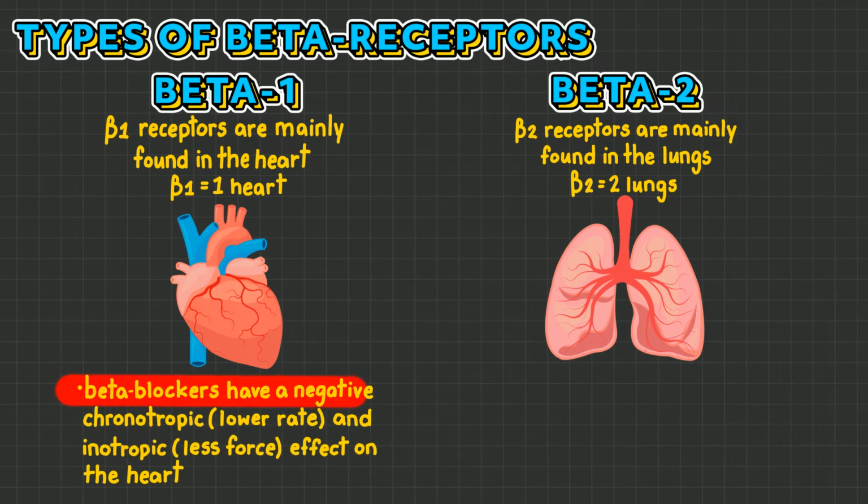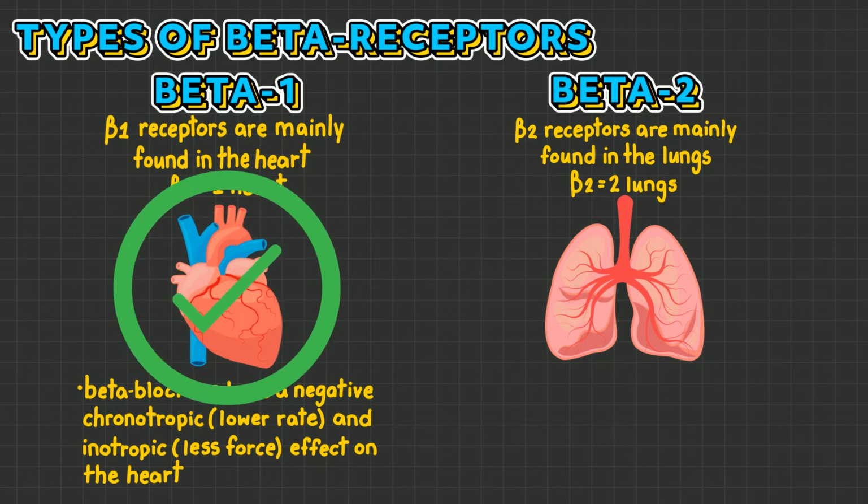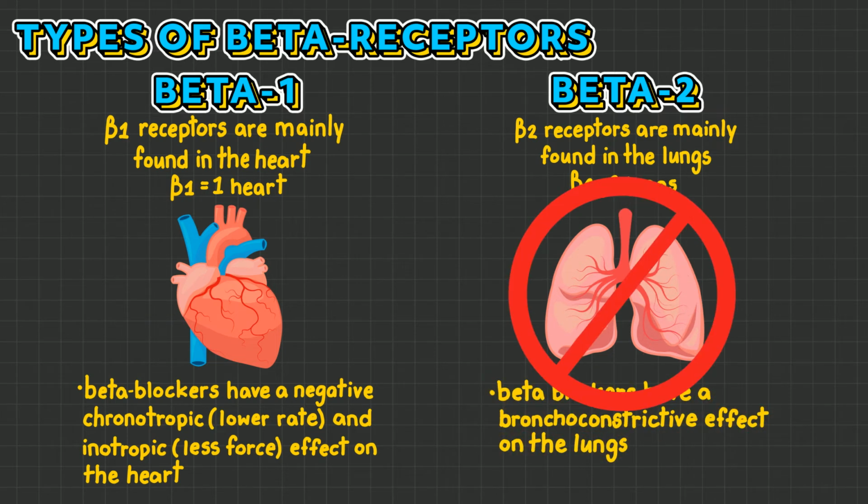Beta blockers have a negative chronotropic and inotropic effect on the heart, meaning they decrease heart rate and contractility. These are the desired and therapeutic effects of beta blockers. Whereas, beta blockers have a bronchoconstrictive effect on the lungs. This is not a desired effect.